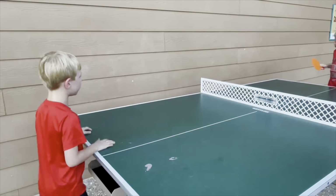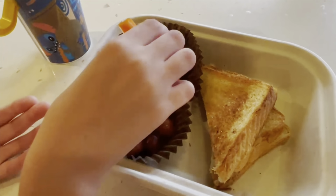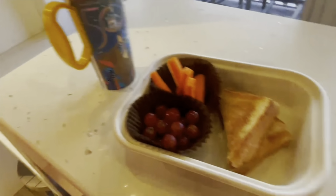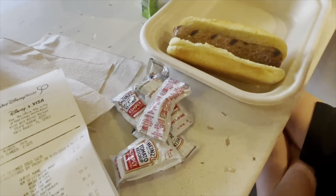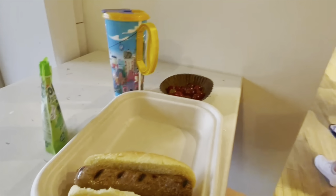That is very true. Okay, so now we're eating dinner. We got dinner from the market. So this is Chad's grilled cheese, grapes, and carrots. And then what'd you get to drink? I had sweet tea. World Peak sweet tea. And then I got nachos. And then Ty got, what'd you get? A hot dog. With ketchup. With applesauce and soup. Grapes. No fruit cup. Just grapes. Right?